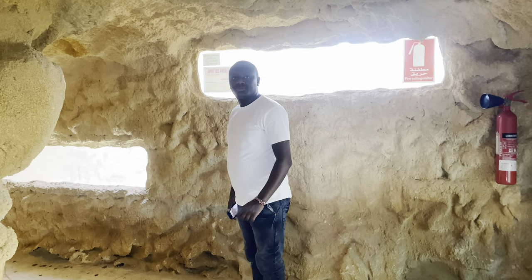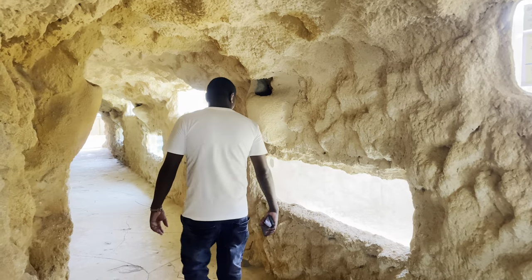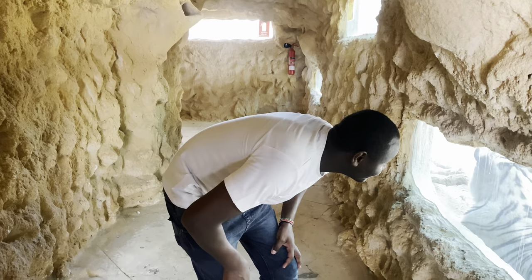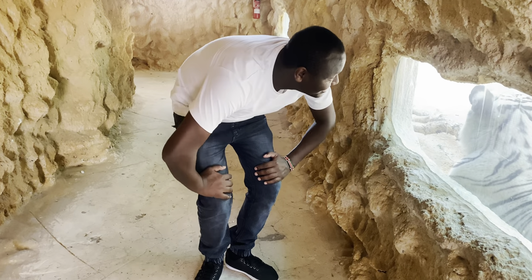This cave might actually look scary, but you know what? It is one of the safest places to have a look at the animals. So you can see the tiger, the hyena, the leopard, and the cheetah.